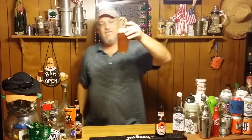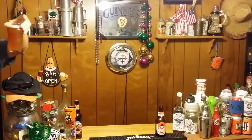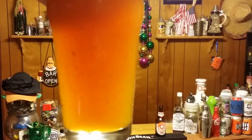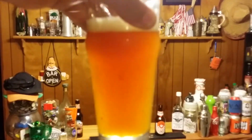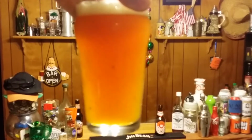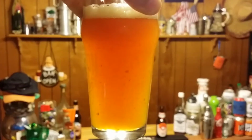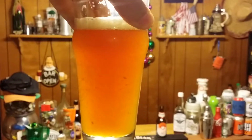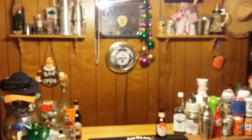Looks pretty good. A lot of yeast floating in there. Wow, a lot of stuff. I don't know if you can see this. I'm going to bring it close because I don't think I've ever seen so much stuff floating. Look at that. You can see it floating. See if I can focus on that. There you go. Look at all the stuff floating in that one. A lot of yeast going on.